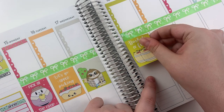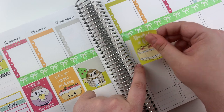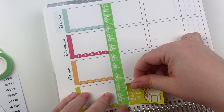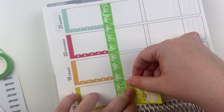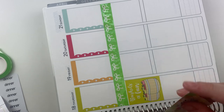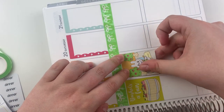Do bushels of fun here. Oh, I bumped you. Sorry, y'all. Didn't mean to bump you. Okay. Do this one here. All right. Do the bunny. I don't know her name. She's very cute, though.